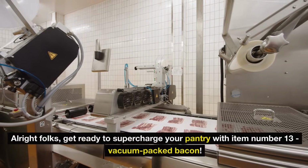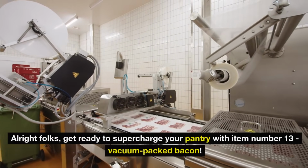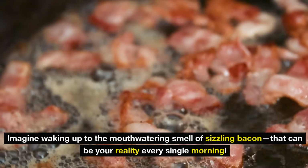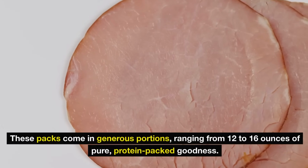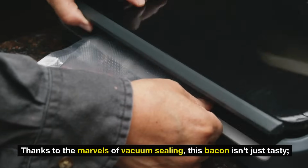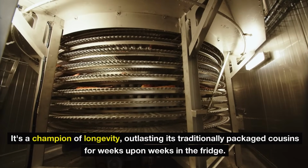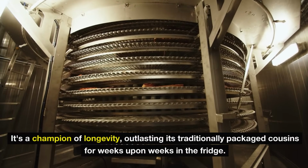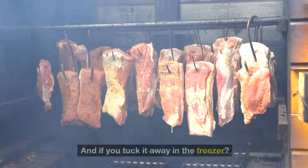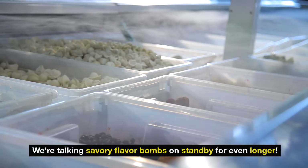All right, folks, get ready to supercharge your pantry with item number 13, vacuum packed bacon. Imagine waking up to the mouth-watering smell of sizzling bacon. That can be your reality every single morning. These packs come in generous portions ranging from 12 to 16 ounces of pure protein-packed goodness. Thanks to the marvels of vacuum sealing, this bacon isn't just tasty. It's a champion of longevity, outlasting its traditionally packaged cousins for weeks upon weeks in the fridge. And if you tuck it away in the freezer, we're talking savory flavor bombs on standby for even longer.